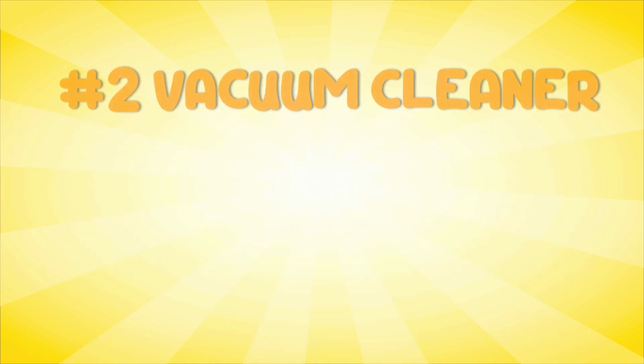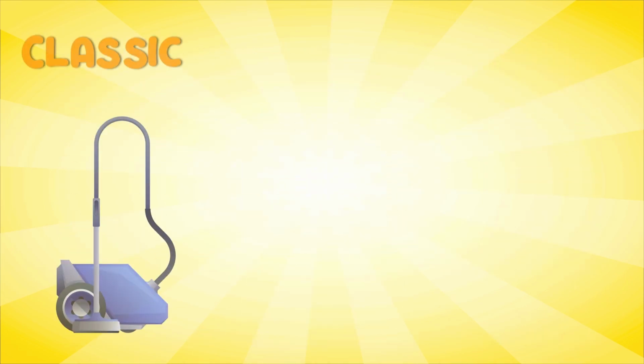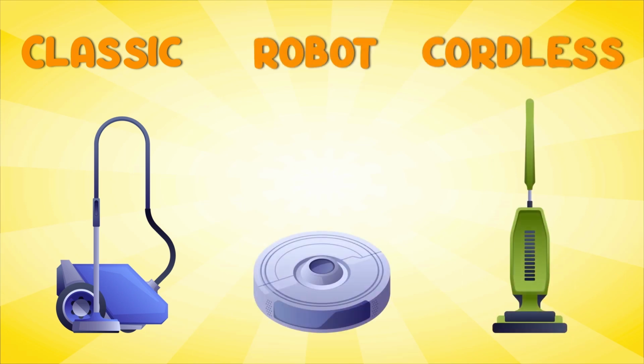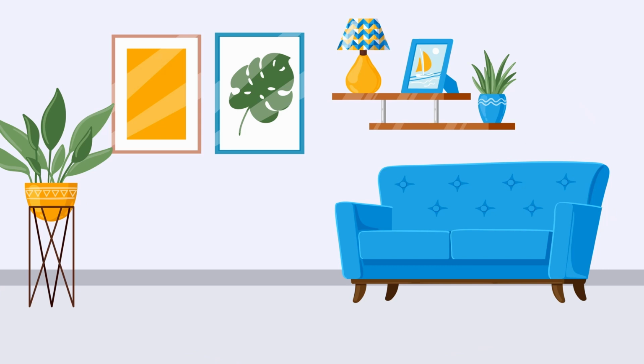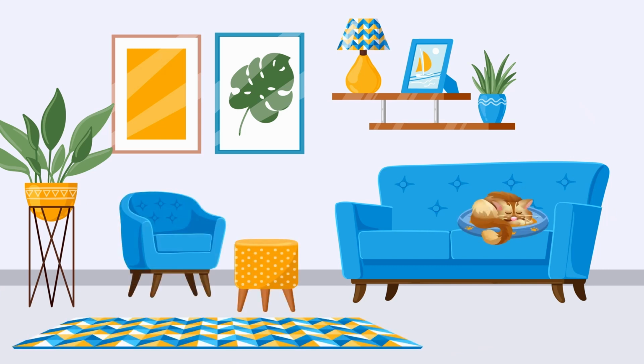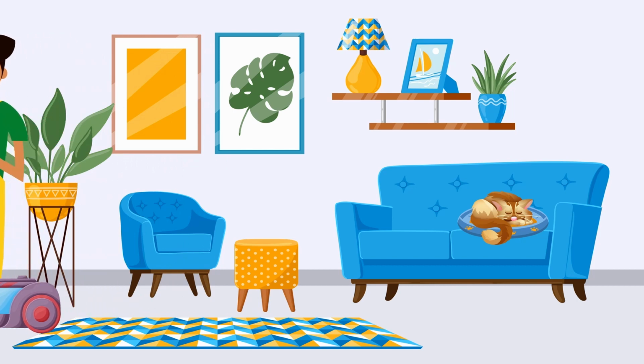Weapon number 2, vacuum cleaner with the HEPA filter. We're talking about classic vacuum cleaners, cleaning robots, and cordless vacuums. Those little allergic monsters love to hide in carpets, blankets, pet beds, and on furniture. When you clean up regularly, you get rid of them and ease those annoying allergy symptoms.